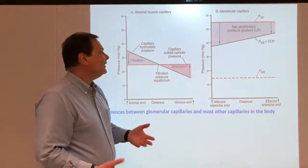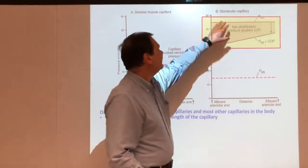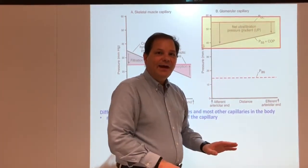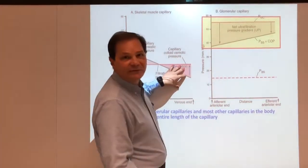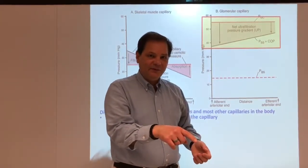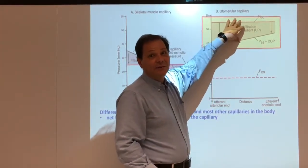And there are a variety of reasons for this. First of all, notice the differences between these two. The first big difference you'll notice is that you've got filtration all along the length of this capillary. So this is net filtration. That is, you've got water being shoved out in the glomerulus, and it's never reabsorbed. There's never a net reabsorption like there is on the venous end of this capillary. You get filtration all along the capillary. So you've got blood entering through the afferent arteriole, it's exiting through the efferent arteriole, and everywhere in between in those glomerular capillaries, you've got filtration, okay? No net reabsorption, all right?